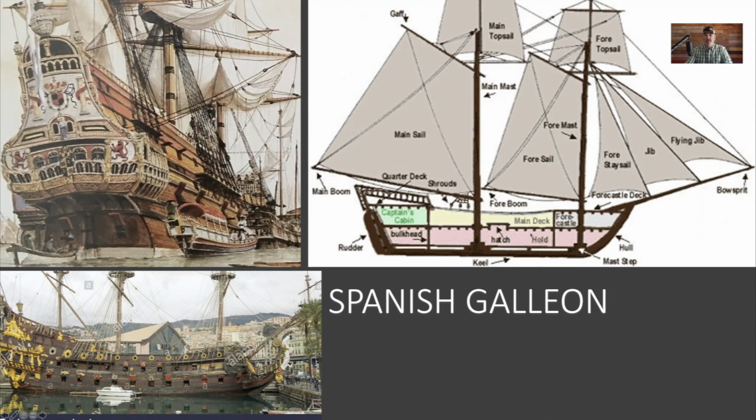If you see on the right side of the screen here, this pink area down here in the hold, the hatch, they would load that full of all of their cargo and all of their treasures. And that would help make ballast for the boat. They didn't have a big keel sticking out of the bottom of the boat. It would help the boat be bottom heavy, and it would also have a lot of good storage for their crossing.